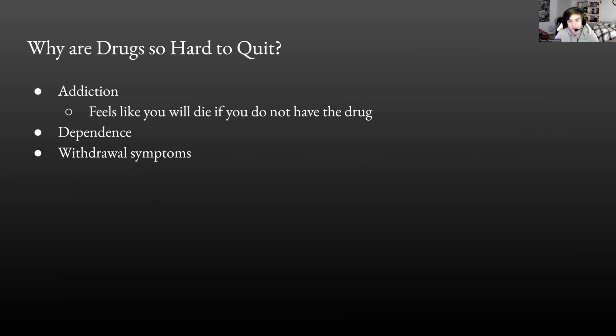Constantly taking a drug causes your brain to become dependent on it, and if you don't have it, you won't get any dopamine. So the drug becomes the one thing that you do get dopamine from, which is why you come back to it again and again and again, even though it's hurtful. And then withdrawal symptoms obviously make it hard to quit, because as soon as you do try and stop and take back control of your life, all the effects hit you really hard, and it just makes you want to go back to the drug.